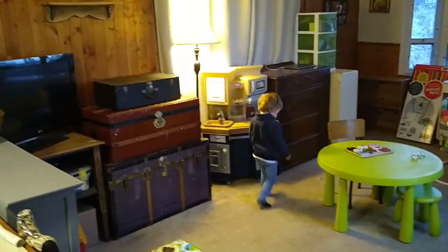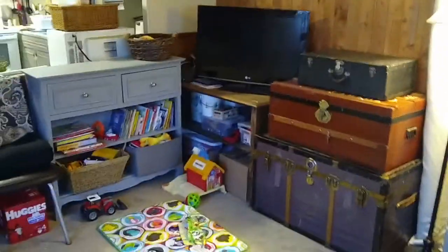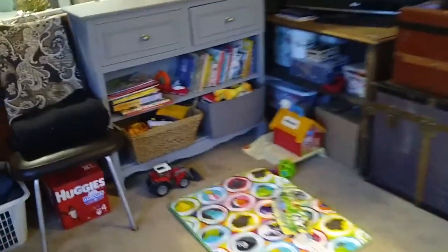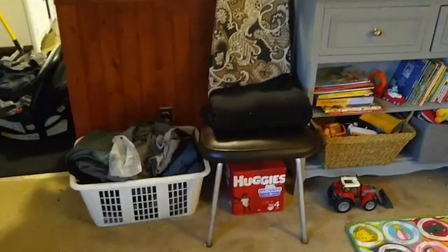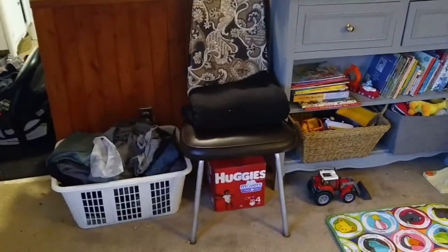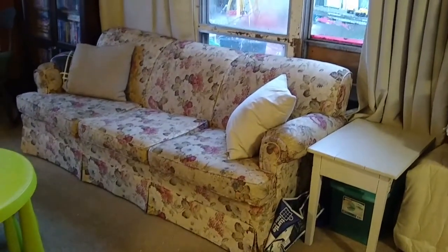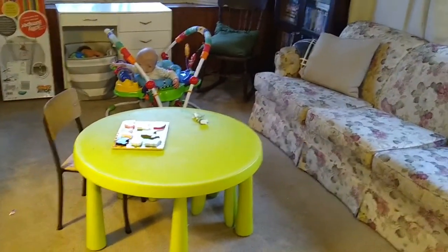So it is the next day. It did take us the whole day pretty much off and on to get this room cleaned up and reorganized, but it looks so much better. So that's the corner there. That will be more of the toy corner. We've got all the books on the shelf, the toys in their bins. I folded up all of my husband's work clothes, moved the chair over here. We ended up putting the couch in front of the window, along with the little table beside it. We put Levi's play table in the middle of the room as kind of the coffee table.